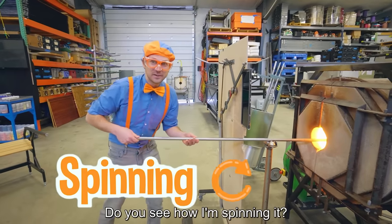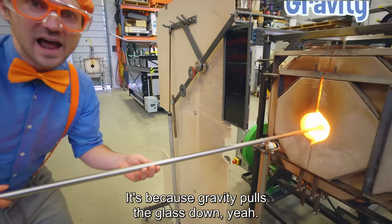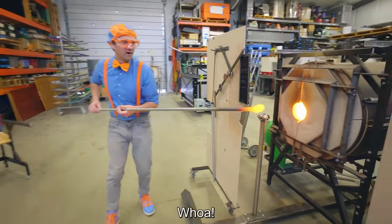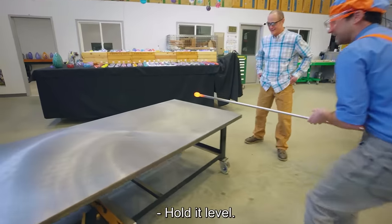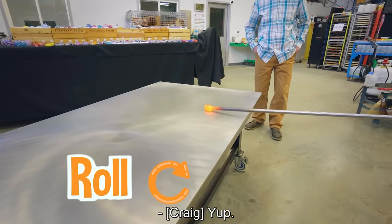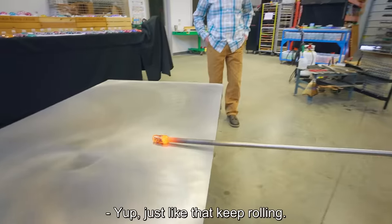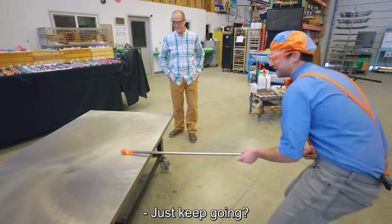You see how I'm spinning it? It's because gravity pulls the glass down. Whoa, it is very hot! Okay. Now roll it. Just like that. Keep rolling. Just like that. Keep rolling. Okay. Just keep going.